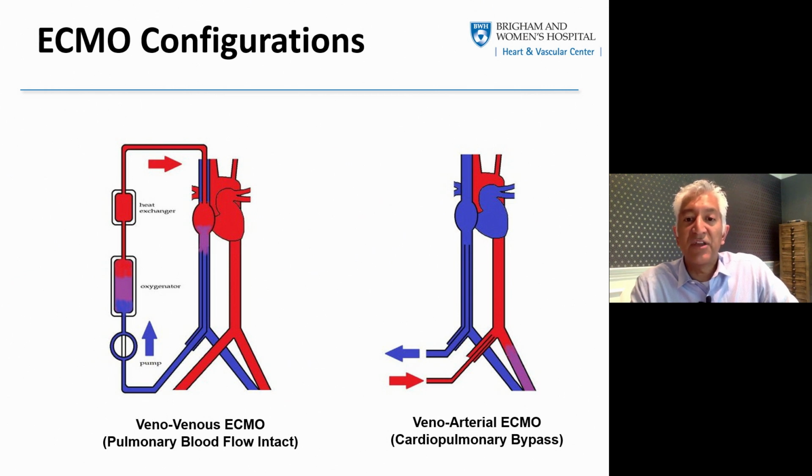There are many different configurations, and I won't dwell on these, but I've talked you through the 2 paradigmatic options, which are veno-venous and veno-arterial ECMO, and the indications for each depend on what support you need. If you need isolated pulmonary support, typically veno-venous support will be adequate. So this is paradigmatically the patient with influenza and severe pulmonary failure. But the patient who has cardiopulmonary failure, not just pulmonary failure, might require cardiopulmonary bypass. So the patient with cardiogenic shock from advanced heart failure might fit in the second category.